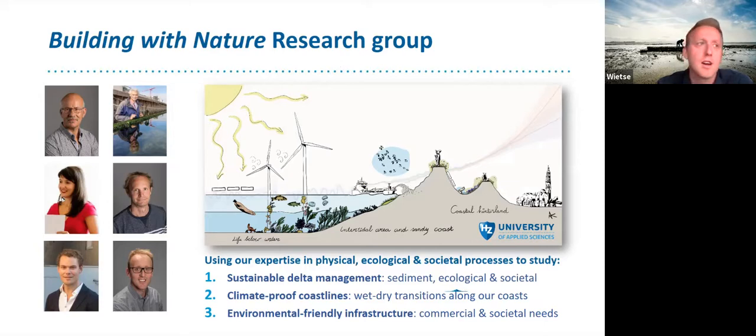But these research groups are headed by professors, and ours are Joost Stronkhorst and, to some of you probably familiar, Tjeerd Bauma as well. And on the list on the left, you see also Tim van Ooyen, who's our ecologist, and Vincent Bax, who's focusing more on the societal side of things. And we use these expertise in physical, ecological, and societal processes to study sustainable delta management. We also focus on climate-proof coastlines, and we look at environmental-friendly infrastructure. And traditionally, that has been looking at hard infrastructure, but we see more and more solar platforms and also wind farms providing hard infrastructure, and they also provide opportunities for ecology.